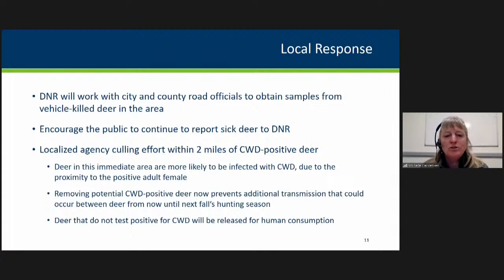We've been working to remove deer in a very localized area around 2 miles of this positive. And again, that's trying to reduce that transmission of potential prions to other deer in that immediate area. Given this was an adult female with a pretty small home range, the animals that are within 2 miles of it would be at that heightened risk. Positives will be removed and brought down to the digester if we find any, and any not detected deer are going to be made available for public consumption through a meat processor that we're working to identify right now in the area.